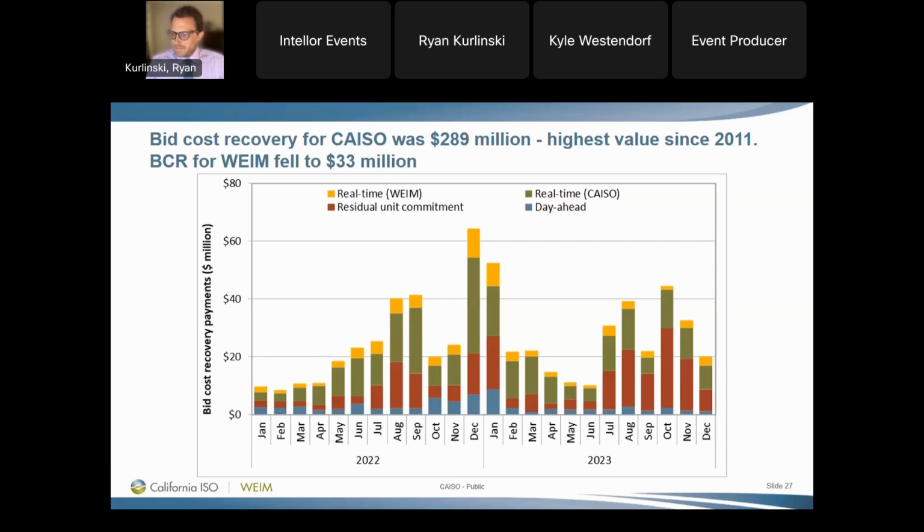So bid cost recovery payments in the California ISO balancing area increased to the highest value since 2011. That's a total of $289 million, up from $255 million in 2022. And that increase was despite the significantly lower gas costs in 2023 that we talked about earlier in the talk. The real-time and day-ahead categories in the CAISO balancing area actually went down from 2022 to 2023. So the $34 million increase in BCR in CAISO was basically due to the increase in RUC bid cost recovery. RUC bid cost recovery increased by $60 million in 2023 compared to 2022.